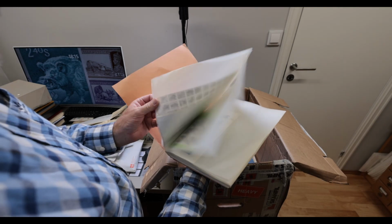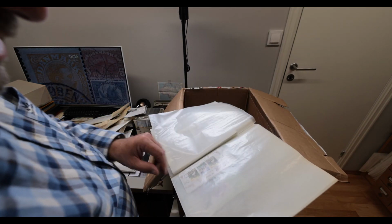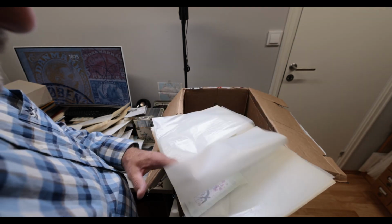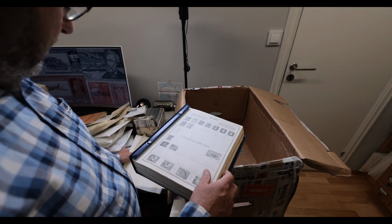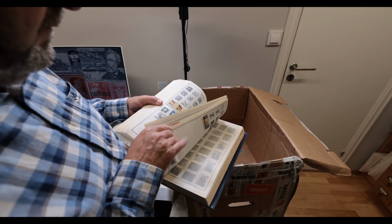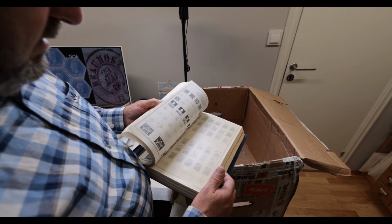Holy moly. And here we have a lot of miniature sheets and souvenir sheets. North Korea. So at least we have an old Harris album. I have had several of these before. Here's, looks like it's reasonable, filled up with stamps.